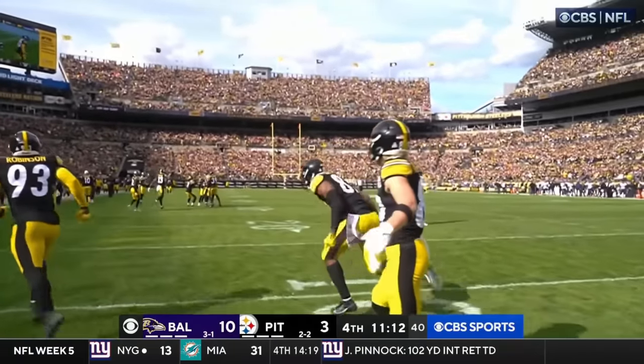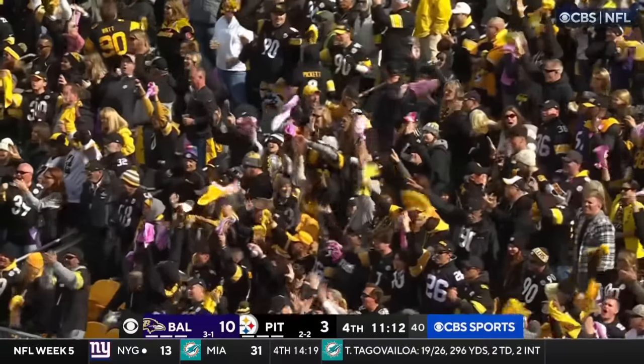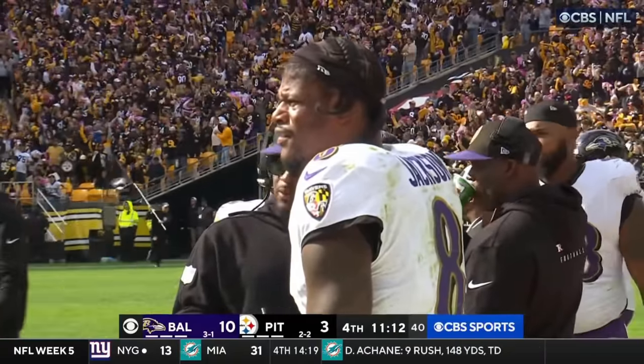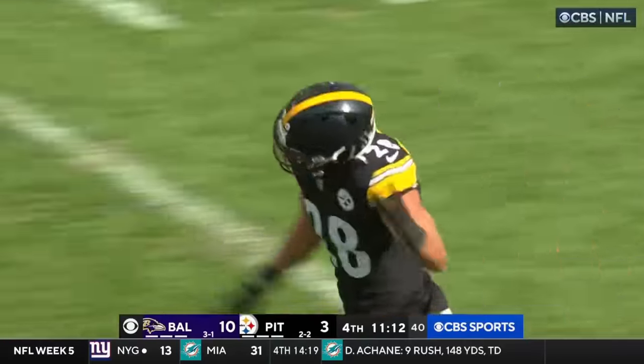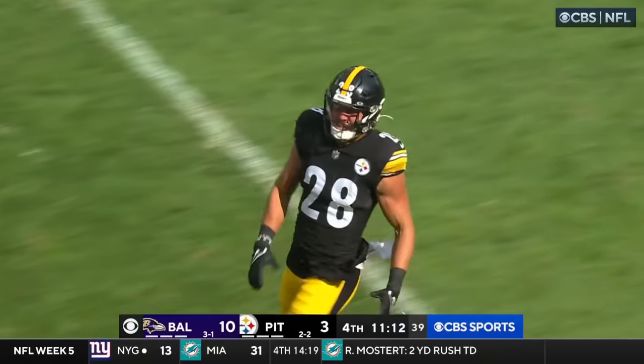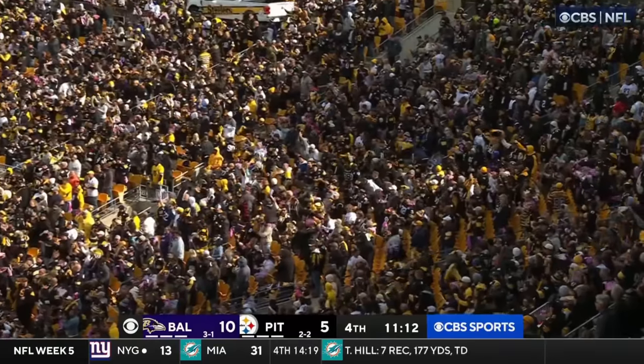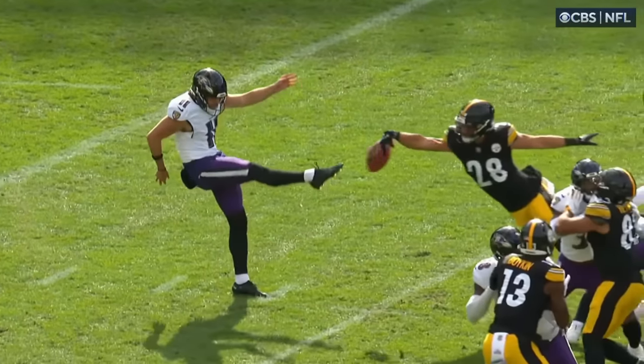Killebrew gets there. I think they're going to call safety here. They will. The ball was not recovered inbounds in the end zone. Therefore, it is a safety. Or the potential for a tie game.